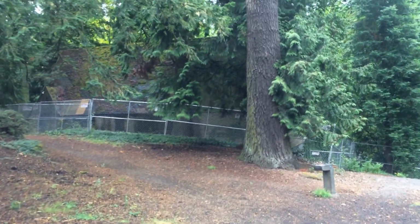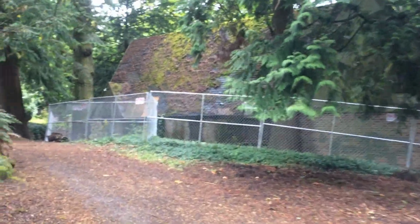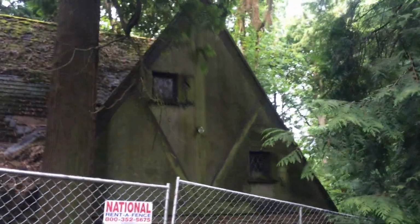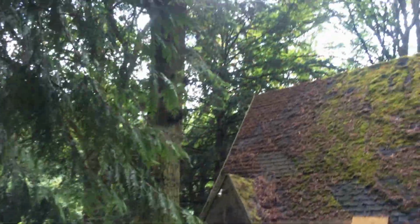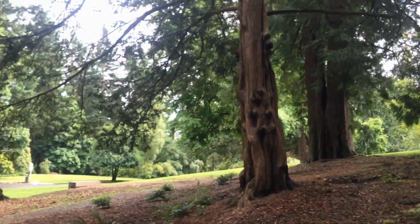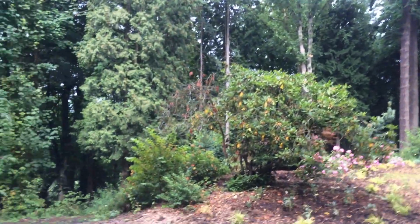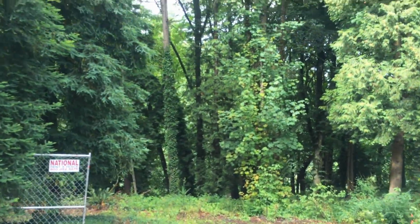But yeah, when I did a video at Washington Park, a big part of it was walking up and checking this old building out. Look at it, it's like something out of Enchanted Forest. They got it fenced off now, but when I was here a couple years ago, you could walk right up to it. So I know right where I am now. The Holocaust Memorial is right over this ridge. But in addition to that, if you listen closely, you're gonna hear some traffic down there.